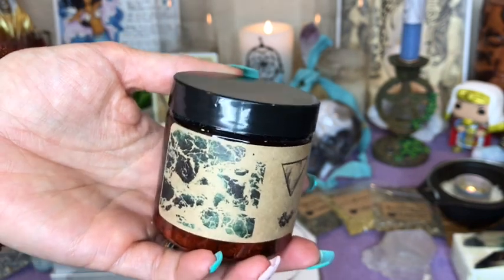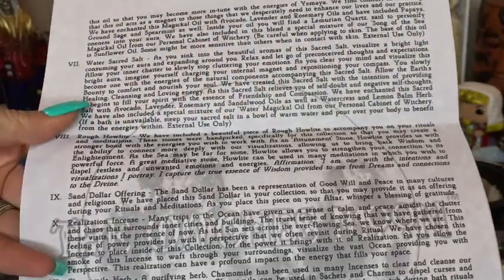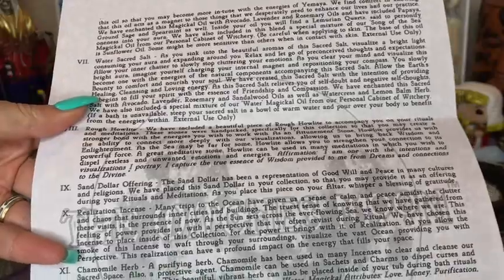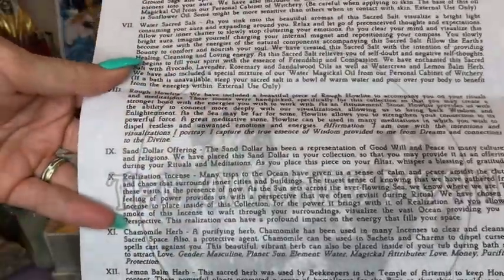Item number 8 is a rough piece of howlite, and I love howlite. I love it in its OG version. I love it in its dyed versions. I will eat it with green eggs and ham, Sam I am.